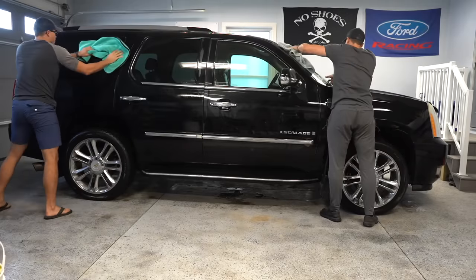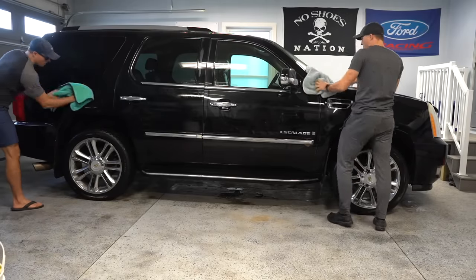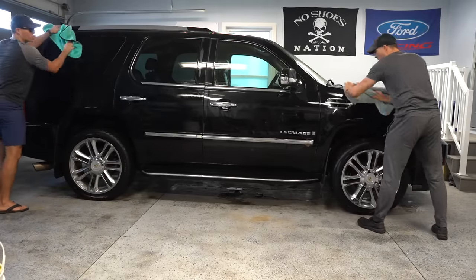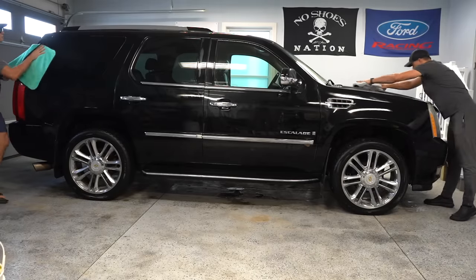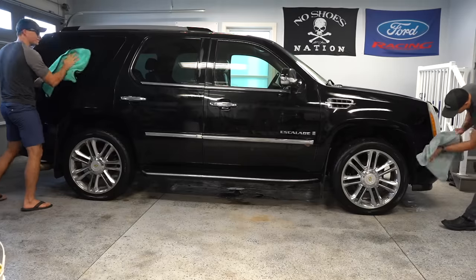Well, I managed to drag everyone's favorite couch potato out here to help me dry this enormous vehicle. And even though Mike has a bit of a hard time focusing on the job at hand, it still doesn't take us very long to dry the vehicle with these big plush microfiber drying towels.